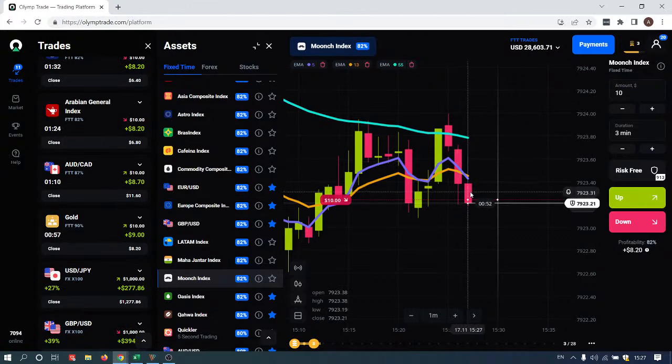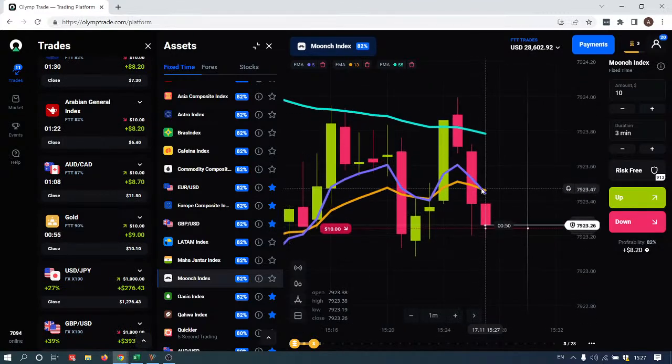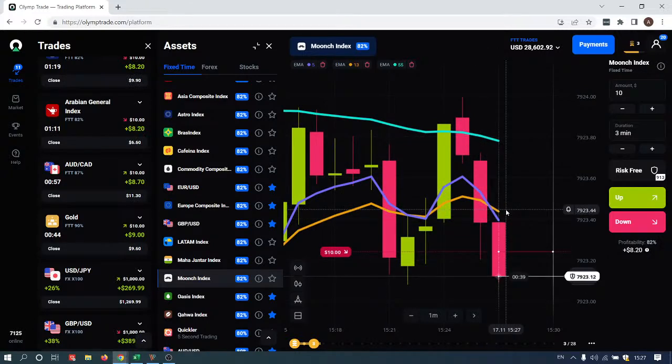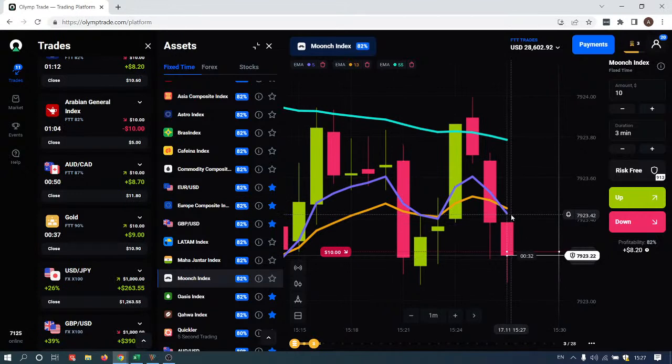Munch index. Let's do this down trade. So fairly simple. The 5 EMA crosses the orange one, the 13 EMA, from top to bottom, so in the downwards direction. And what I do is I just go with the flow. The seller's pressure is there, so I just simply go ahead and open the trade.